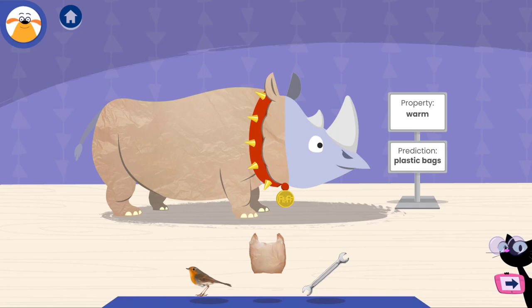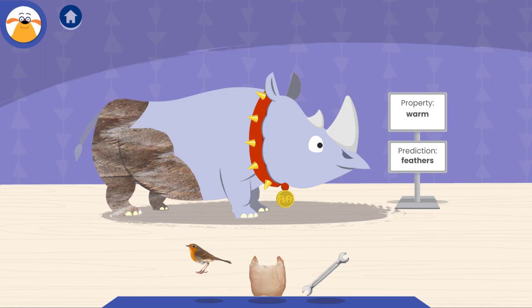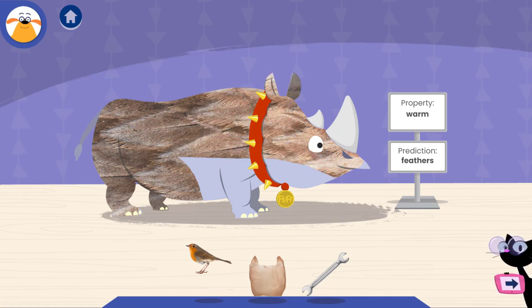Nice coloring! Feathers are what cover a bird's body. Most birds have feathers. Nice coloring! Whoa, what an outfit!